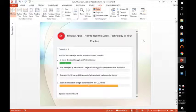Which of the following is not true of the ASCVD risk estimator? It is free. Was developed by the American College of Cardiology. It does estimate the 10-year and lifetime risk, but it does not look at LDL values.